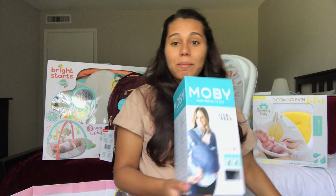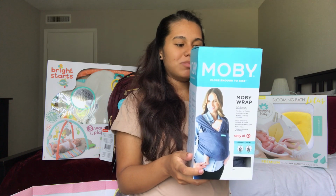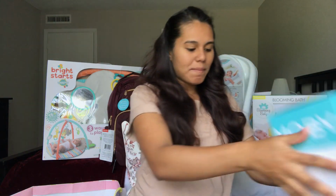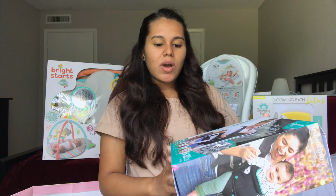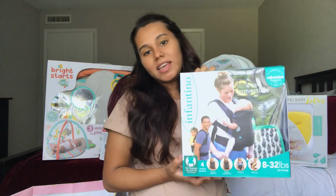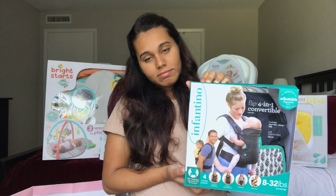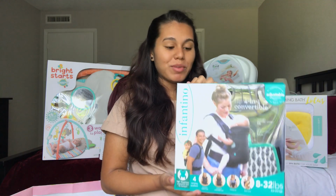I knew that Michael was not going to wear the baby like this. It might have just been a little too, I don't know, complicated for him. So I also registered for the Infantino 4-in-1 convertible, so that he could use it and he could baby wear as well. So yeah, I kind of got both. I registered for both and I got both, so I'm really, really grateful.